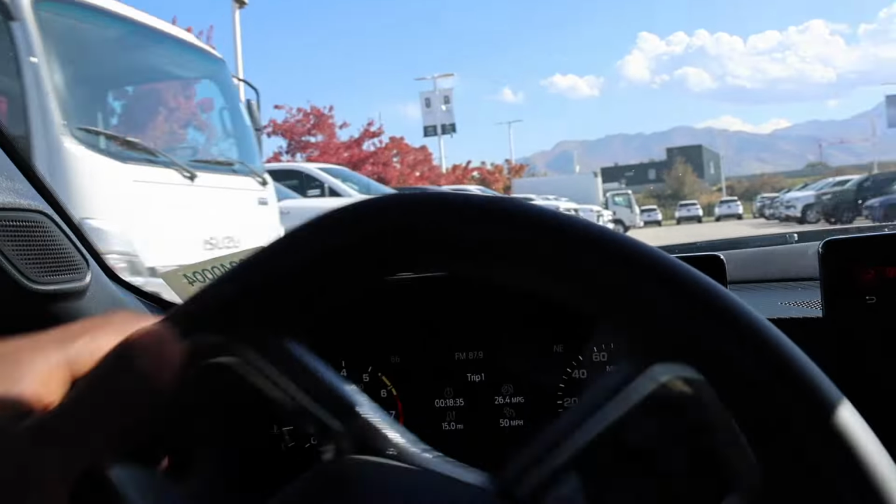So here's where we are, 26.4. So basically the combined number is what we did, averaged about 50 miles an hour because I did stop like 3 or 4 times. This is including the 0 to 60 run too, by the way.